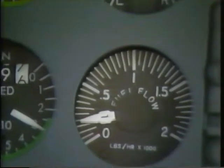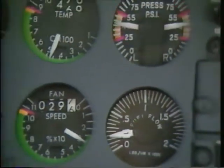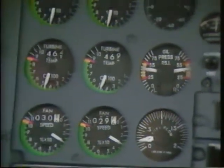There used to be an old wives' tale that insisted that if you sat on the ground very long in a jet airplane, you'd burn up all the fuel and you wouldn't have any left to go anywhere. Well, that might have been true with the older generation turbine engines, but it's not true with the newer engines.